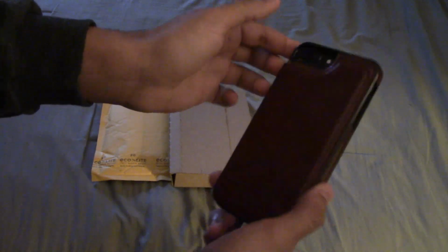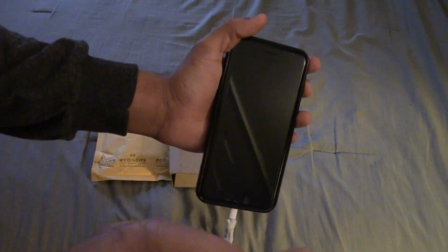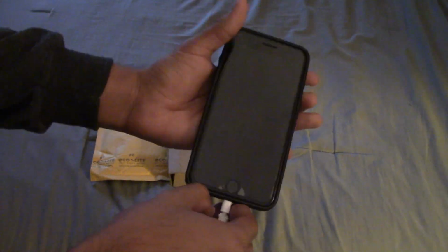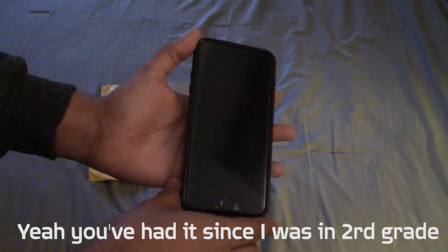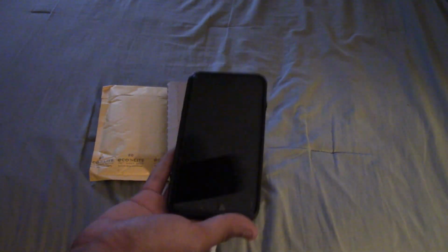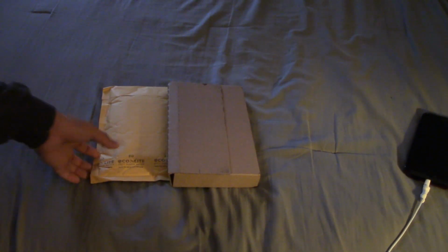My sister's in the background, she wants to see me open this. Finally upgrading from my iPhone 8 Plus. It's 5 years old now, but I had it for 3 years and it's lasted me very well. It's been quite a ride with this phone. It's done a lot of good for me and it's been fun, but you know what they say, all good things must come to an end. All right, enough stalling, let's open it up.